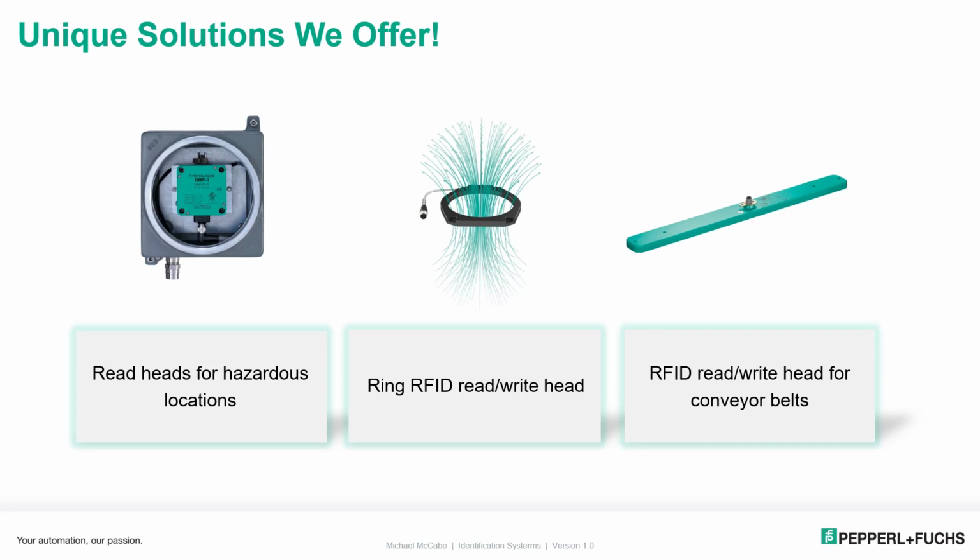The RFID read-write head in the middle is in the shape of a ring. This is because a tire manufacturer needed to shove bobbins inside of that ring. We made it happen. And on the right, this is a low-frequency head that you can place in between rollers on a conveyor belt or besides the conveyor belt.